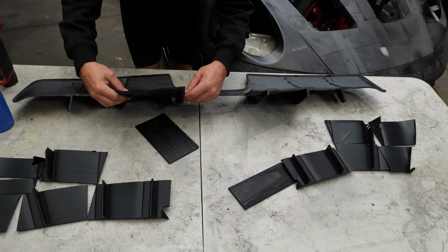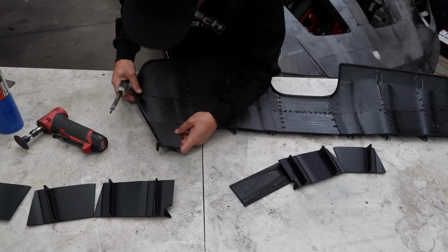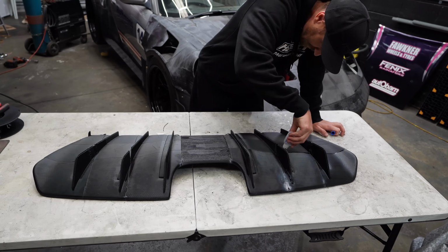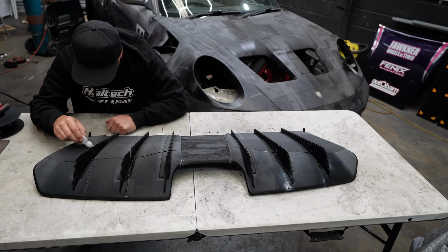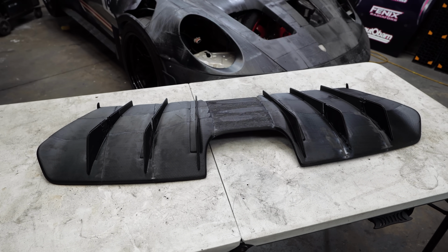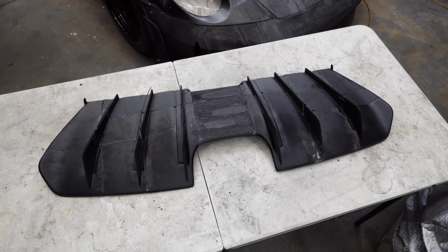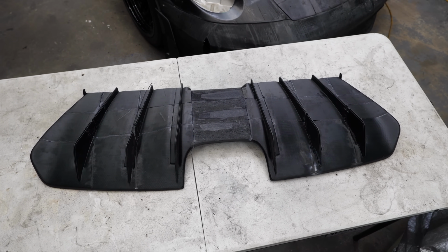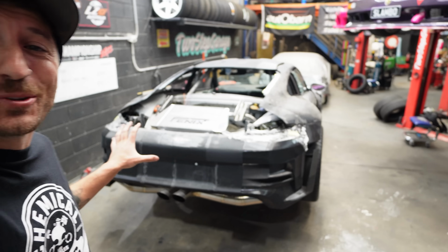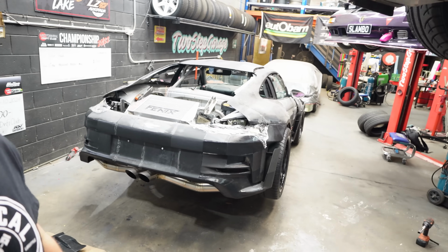Once we've got all of the pieces tacked together using the soldering iron, I run this Loctite 406 glue through all of the seams, and then after about 10 minutes, the piece is good to pick up and move around. Even after all of this time, with all of the other pieces that we've made, it never ceases to amaze me how awesome it is that you can just 3D print something like this at home and put it together yourself. And with the diffuser done, we are finally ready to put the rear end together for the first time.